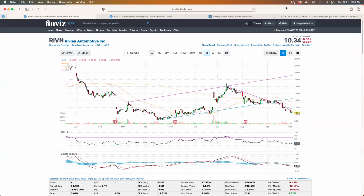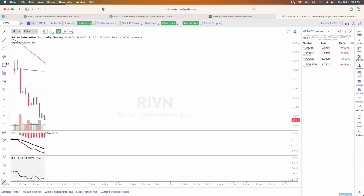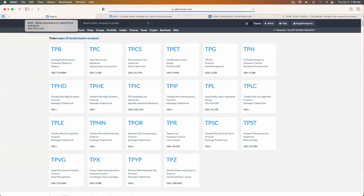RIVN. Let's look at Rivian. They're down a little bit, and like I keep telling you, let's just watch this bad boy pull back, and we'll get it right when it's ready to go up right there. So we'll catch Rivian at the right time.